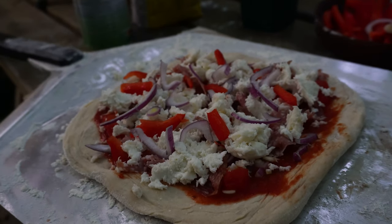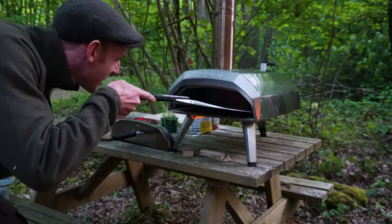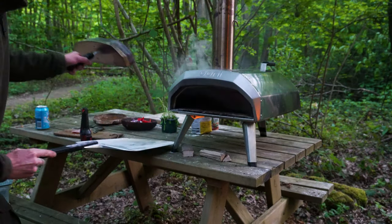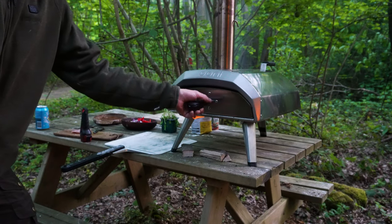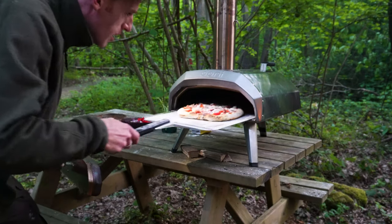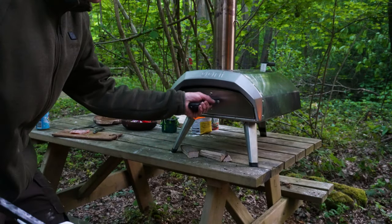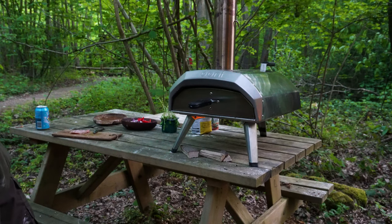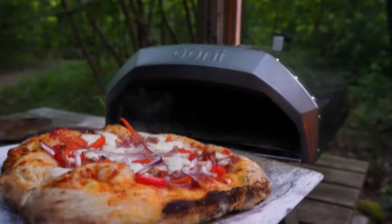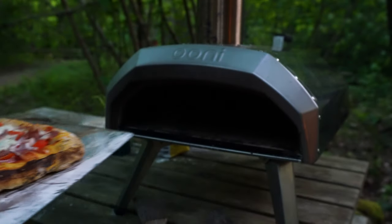There's the creation. Should we get her in, Tom? Let's get her in. There you go. Oh, too far back. What's she doing? I think I went too far back. Alright. Looks like it's crisping up nice. I'll give it another second like that, Tom. That's puffing up beautifully. Oh, look at that. Amazing pizza. Ready? Let's go.